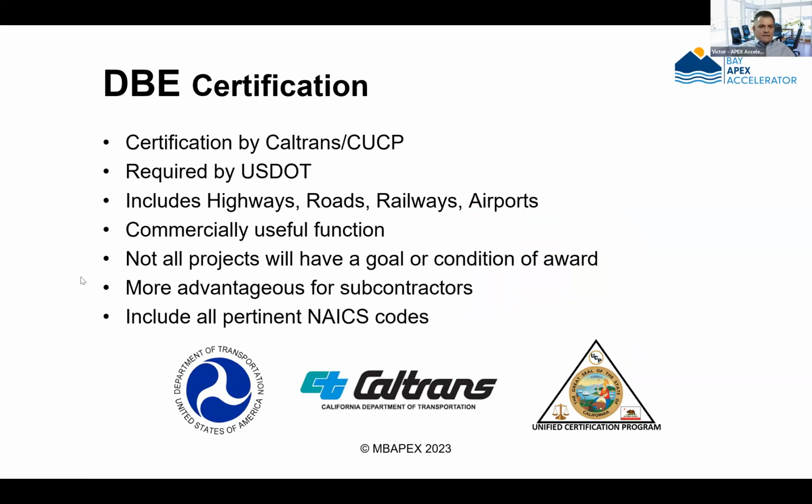So I want to talk about this certification, which can be somewhat confusing. You just heard me mention that if you're dealing with state or local government, they can't set aside contracts for minority or women businesses. Now, this DBE certification, which stands for Disadvantaged Business Enterprise, is done through Caltrans or the California Unified Certification Program. It's a US DOT federal program. Because it's federal, the California law saying we can't set aside contracts for women and minorities doesn't apply.